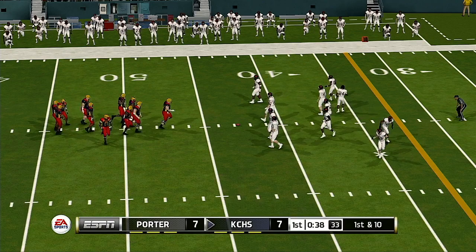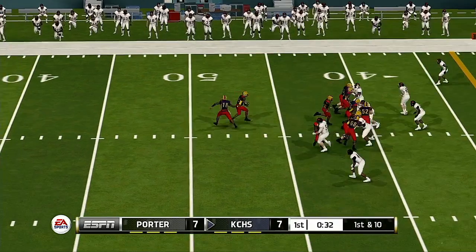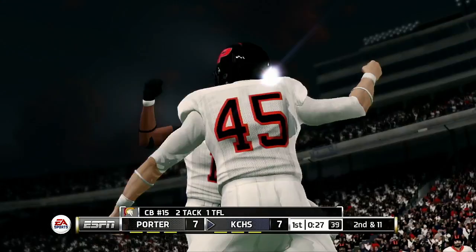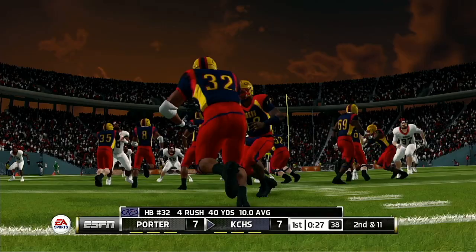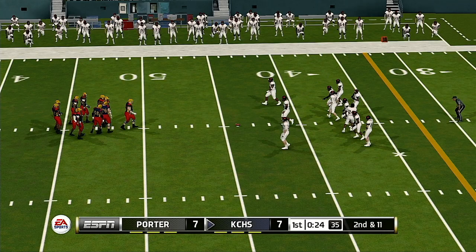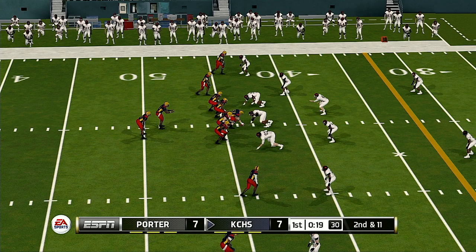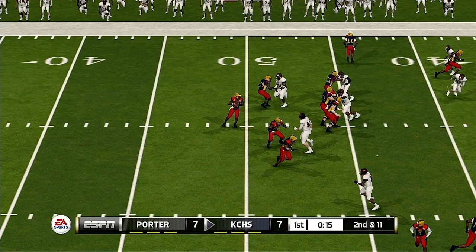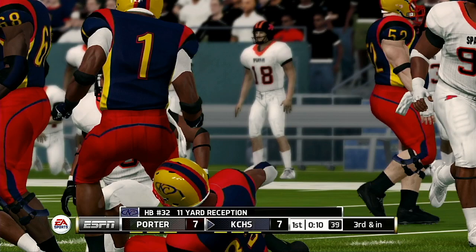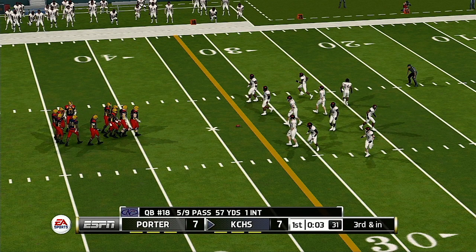From the 43-yard line, first down. And down he goes at the 44. Loss of one there for the halfback. Middle, got his back. Tackle at about the 33-yard line. It's third down, and they're about the length of the football away from the first down marker.